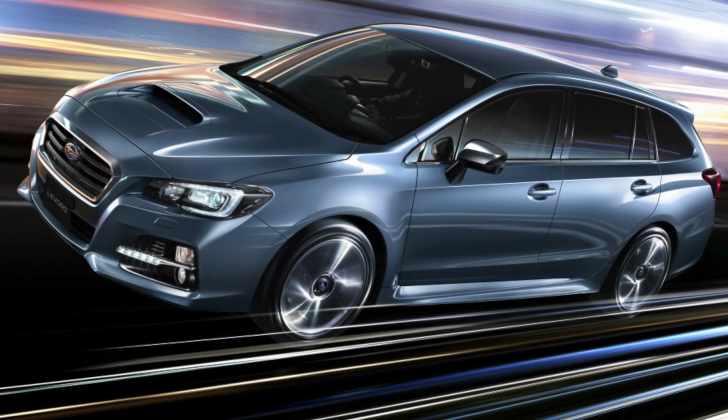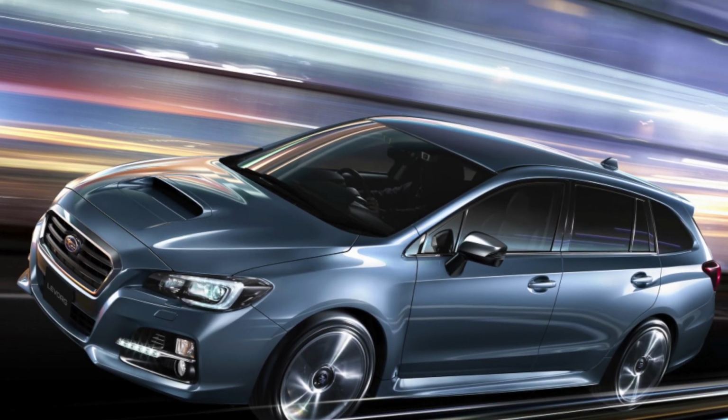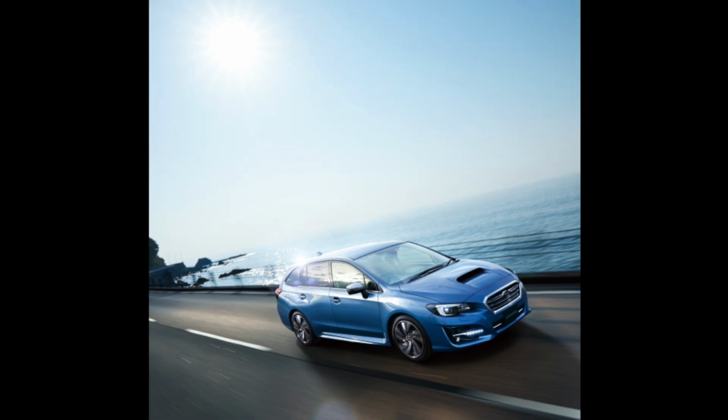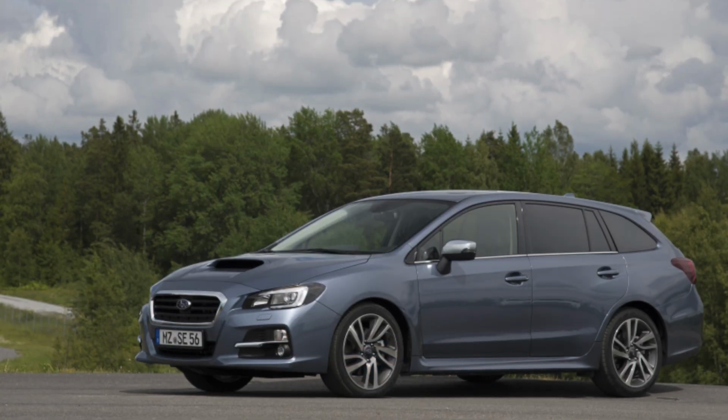The Levorg is the first Subaru model to be equipped with the company's EyeSight safety system, which combines cameras with adaptive cruise control, emergency braking and lane keep assist.